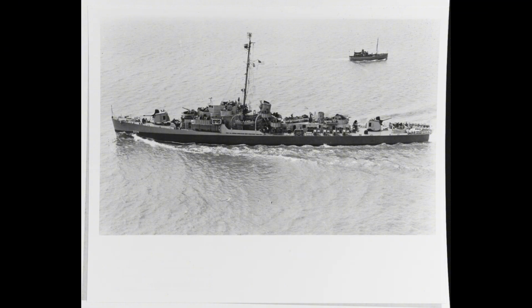Tankers burned within sight of Atlantic City. Torpedoed freighters drifted onto beaches. Survivors washed ashore. The waters off Cape Hatteras became known as Torpedo Junction.